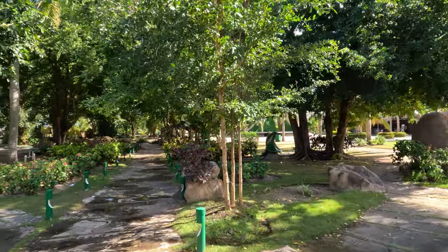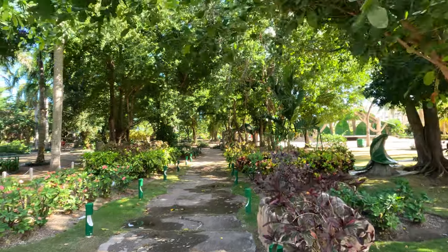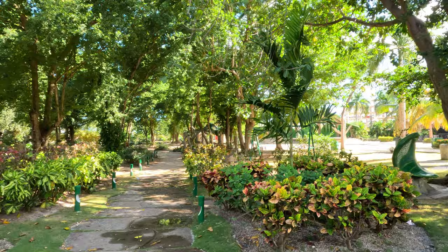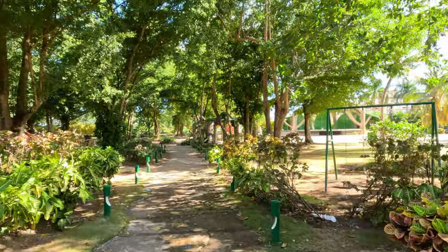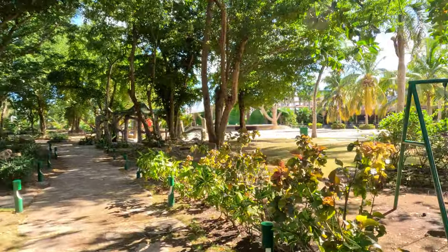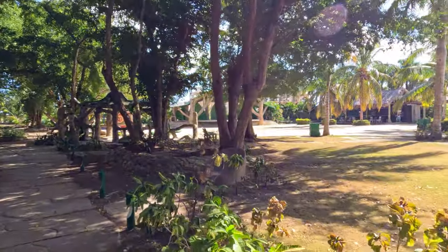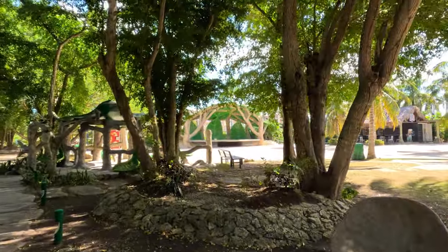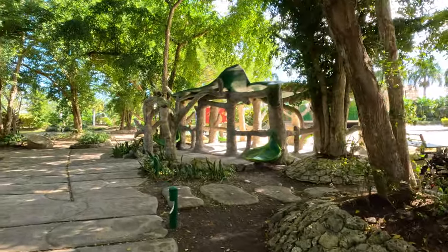Again, as I mentioned earlier, it's $1 each to take the bus here, and then $1 each to get back. So this beautiful excursion is a $4 trip. What a bargain. You know what? It's worth it just to come and take a stroll through this park. And you have to see this amphitheater. Look at that beautiful theater there. This is crazy beautiful.